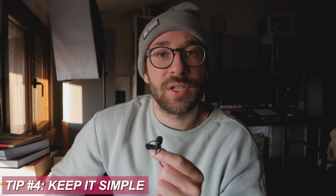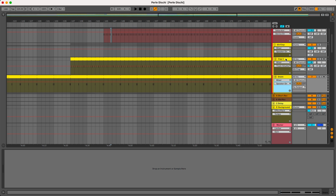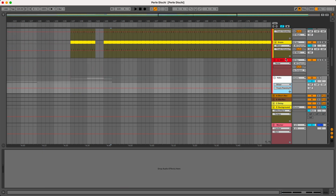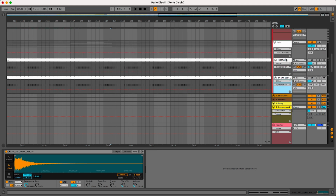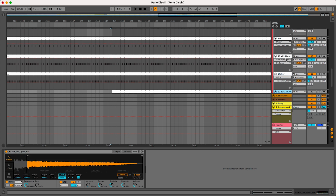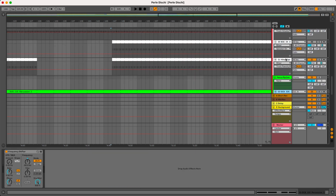Now what mixing is for me, I'd say 80 to 90% about leveling all of the sounds, so finding the right levels for all of the sounds. Then when the level is right, what I might do is a bit of corrective EQing.